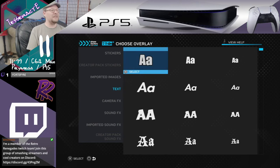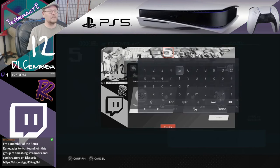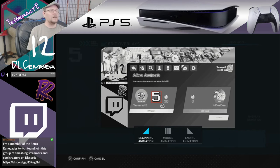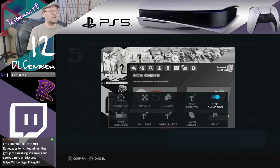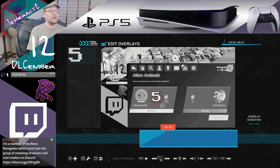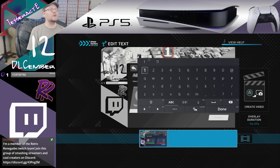Now let's go ahead and add the text overlays. So that brings me up to 5. Okay. Animation, pop in, animation, rainbow, text duration, all the way. That'll do it. Okay, go to the end of that animation and add her 1 point.